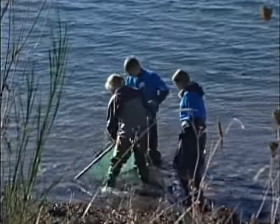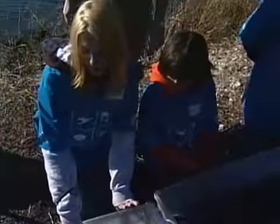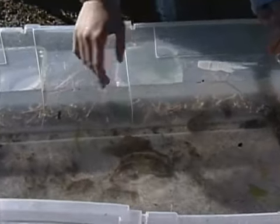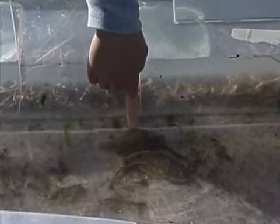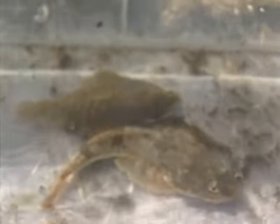Go ahead and show us some of the things we collected in the seine. Sure. One of the things we collected in the seine was a staghorn sculpin. It just feeds on the bottom. Another one we caught was a sole, and when it wants to catch its prey, it rustles up the dirt and it clouds them and attacks.